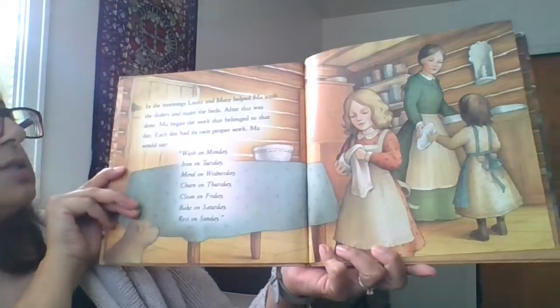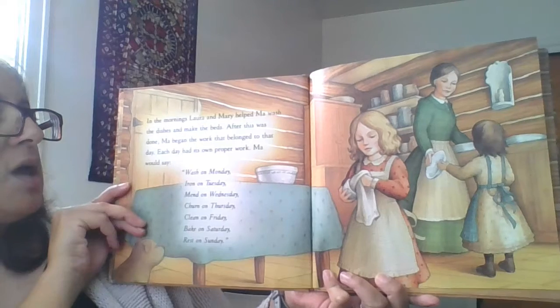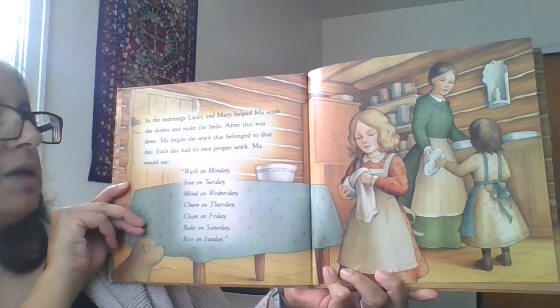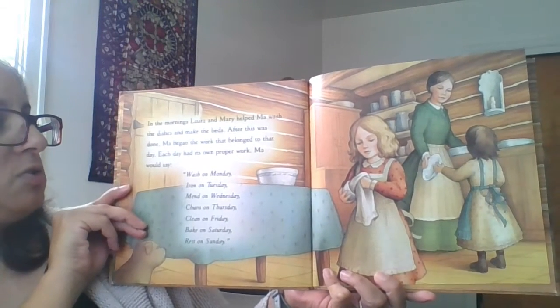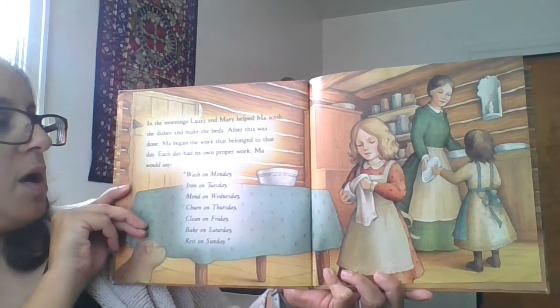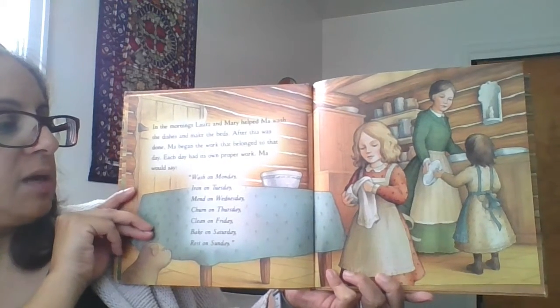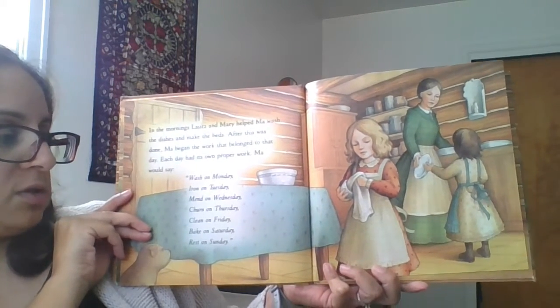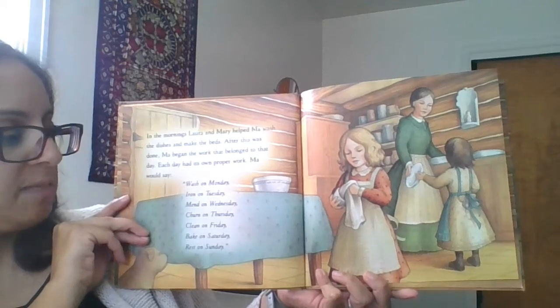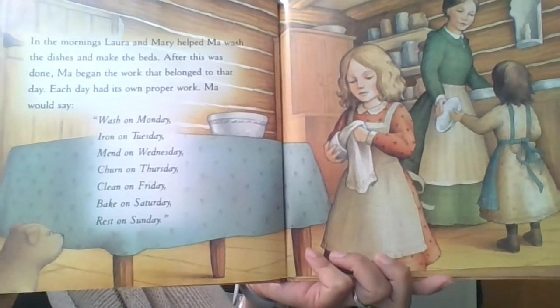In the mornings, Laura and Mary helped Ma wash the dishes and make the beds. After this was done, Ma began the work that belonged to that day. Each day had its own proper work. Ma would say, wash on Monday, iron on Tuesday, mend on Wednesday, turn on Thursday, clean on Friday, bake on Saturday, rest on Sunday.